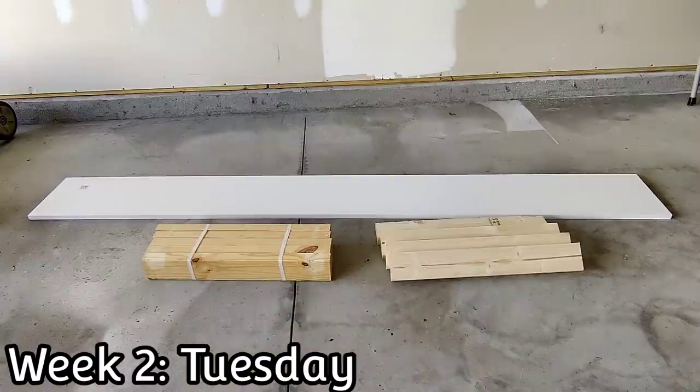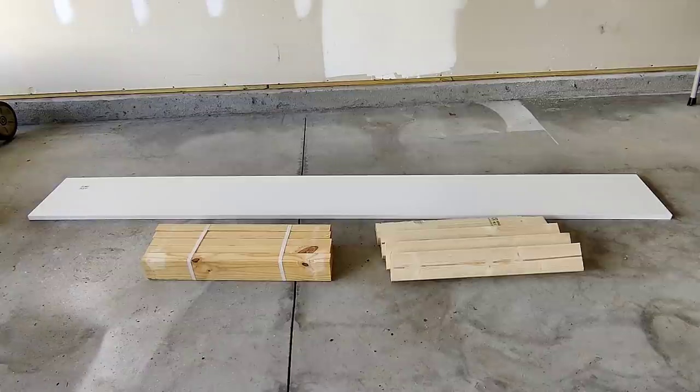Happy Tuesday, everybody. So today's project is I'm going to be attempting to build a DIY storage bench to go underneath my pegboard. So wish me luck.